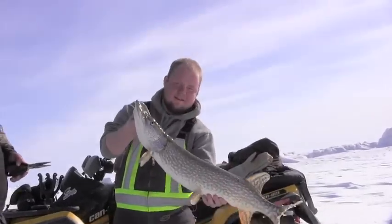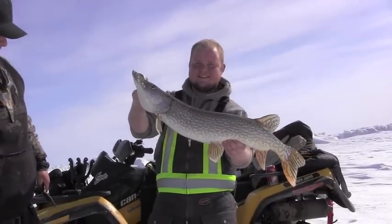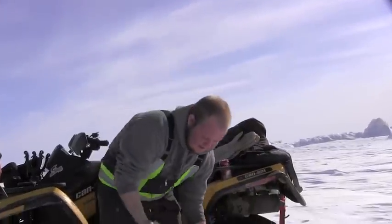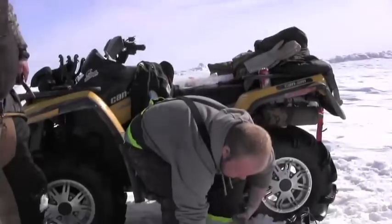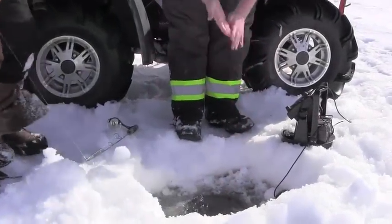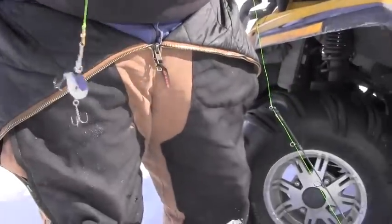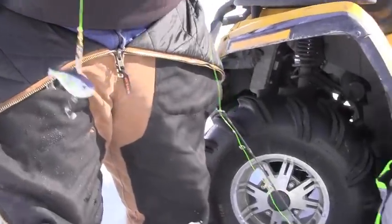At least that's a beauty. Getting a good look at him right there. That is a nice one. Atta boy. Put him back now. And a good release. Look at that hook there, sneak quick. Ah, good enough. Just a rattle, eh?